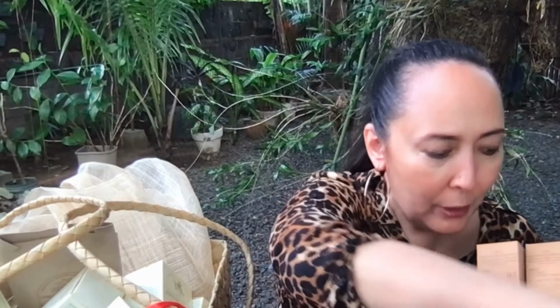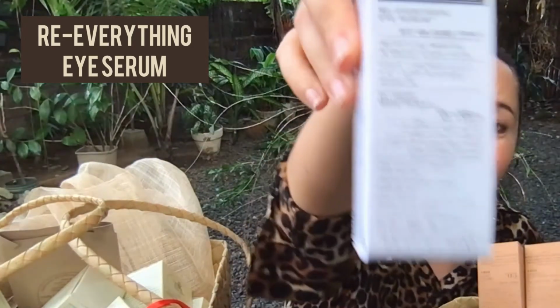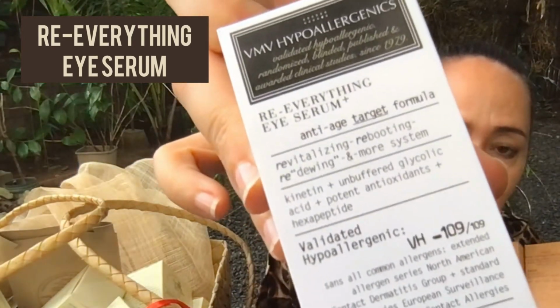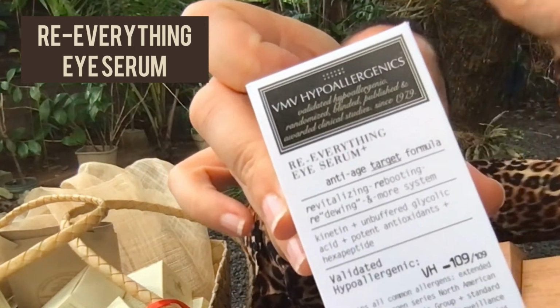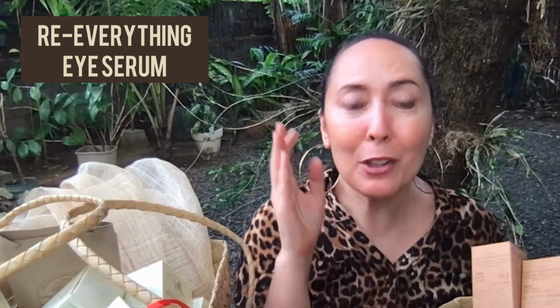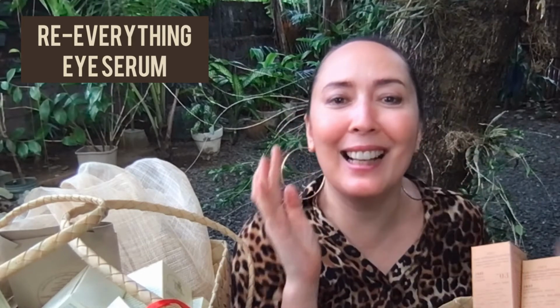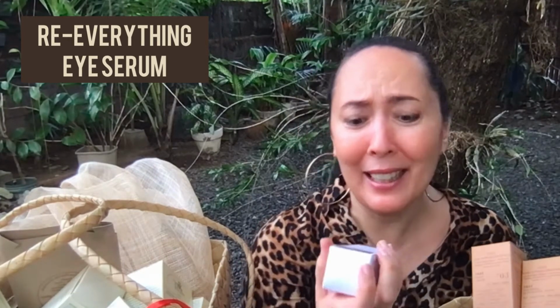If you are looking for something a little more luxe to give, Re-Everything Eye Serum has been a favorite gifting item for several years now. It's great because it's nice for rejuvenation, but it also has a nice temporary uplift. With the year that we've had, it's nice to maybe hide some of the stress. I don't know. It's a lovely gift. It's a bit more luxe for certain people on your list.